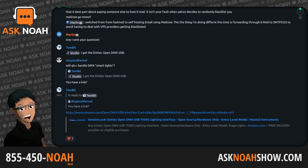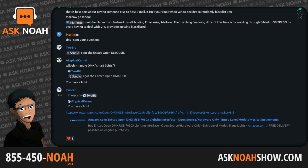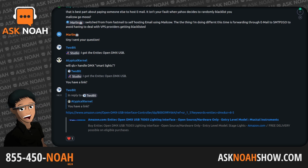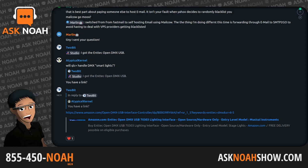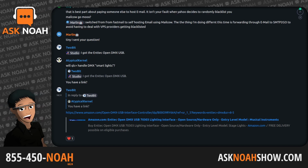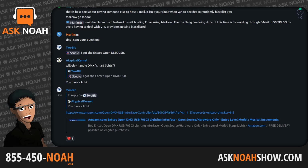Uptime Kuma has HTTP endpoints, TCP ports. You can do ping. You can actually look for specific keywords or JSON queries. You can check DNS. You can hit specific Docker containers. The list goes on and on. SQL servers, Tailscale, and all that sort of stuff. And so it actually tracks over time how those checks are doing, what the response time is, what the average response time is, and those sorts of things.